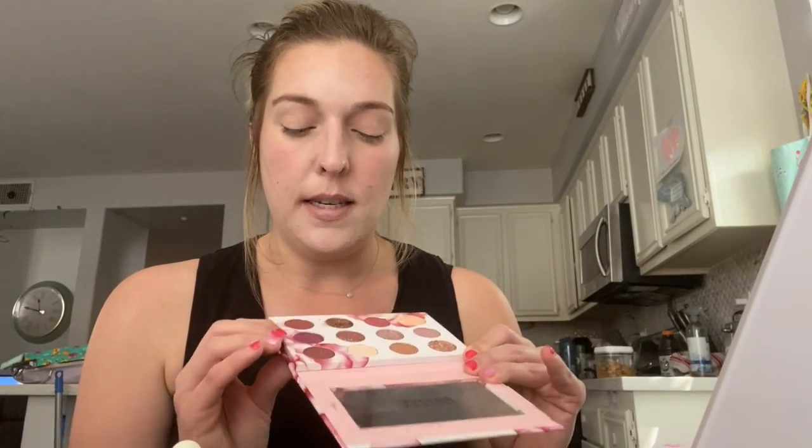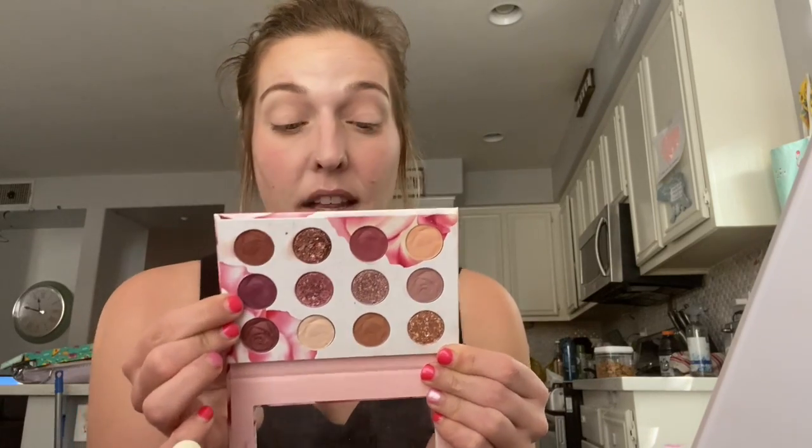So I'm just gonna do a really easy eye look, and I'm going from lid all the way up to brow with this guy. I really wish they would have put a mirror here. That would have been so much better than what we have to work with now. I'm gonna do a smudged eyeliner look just using some of the shadow, and I'm going in with my favorite shade out of this palette. It is called Berry Cheek.